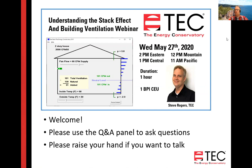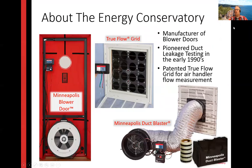Okay, so for those of you who don't know much about the Energy Conservatory, we were founded in the 1980s, and we are best known for the Minneapolis blower door. That's our primary product that most people are familiar with. Also, the Minneapolis duct blaster is a very popular product that we make. The blower door is used for measuring the air tightness of buildings, and the duct blaster for measuring air tightness of ductwork. We also make a really innovative product called the TrueFlow Grid.